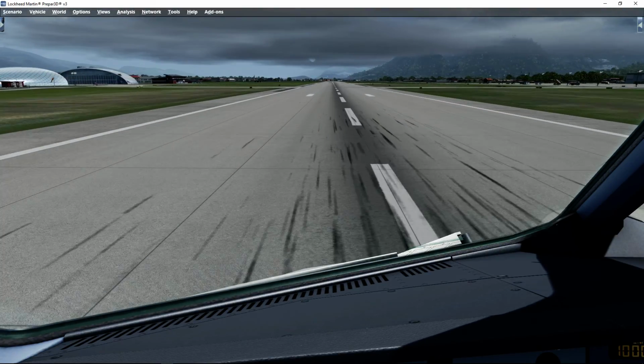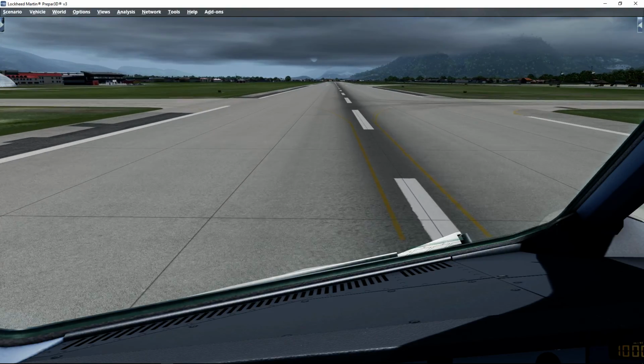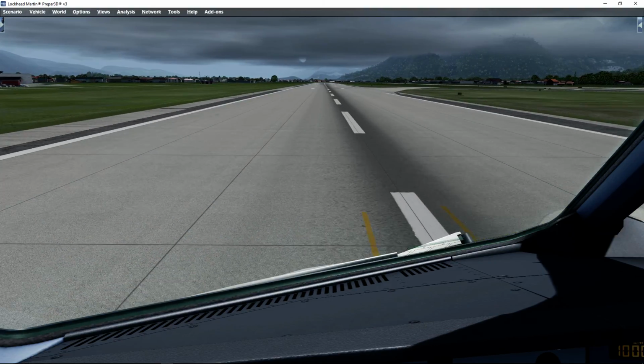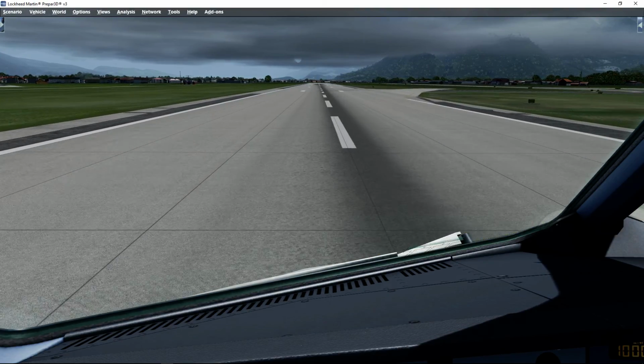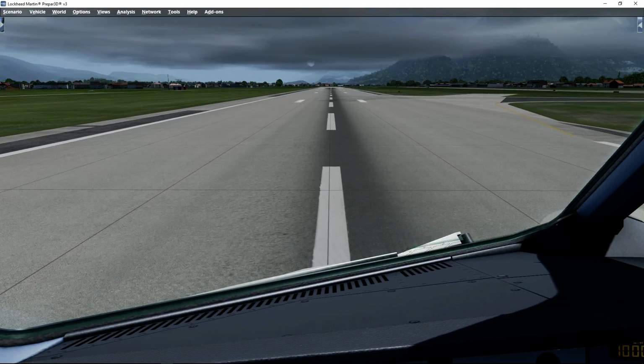Tower, Delta 87 heavy with you, assault for 1-3 left. Delta 87 heavy, Tower, wind 220 at 7, following a TRJ, 3.5 miles ahead, runway 1-3 left, cleared to land. Runway 1-3 left, Delta 87.